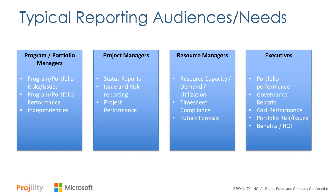We then have a group of constituents that are resource managers, and these are the people that manage people. They need to manage and track resource capacity, have a view into utilization and demand, do things like timesheet management and timesheet compliance because they're approving time, and look at a future forecast of resources so they can do resource capacity and load planning. And that's a dedicated role in a PPM system, which may cross over with some of your other roles as well.